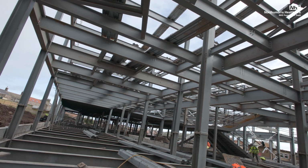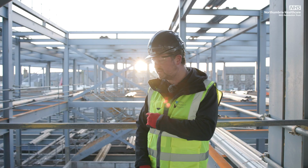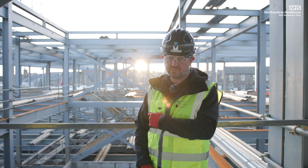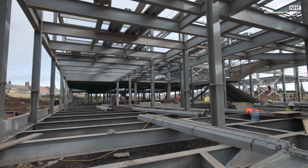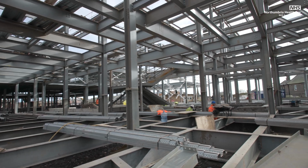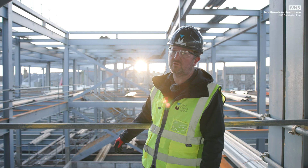To give some perspective as to where we are within the hospital itself, behind us is one of the central gardens, and you'll see hopefully directly behind that is the central staircase off the main reception area. This is the extent of the decking that we've installed at the moment, and you'll see the decking packs waiting for the next phase of works, which will be installed to allow the concrete floors to be poured through on this first floor.